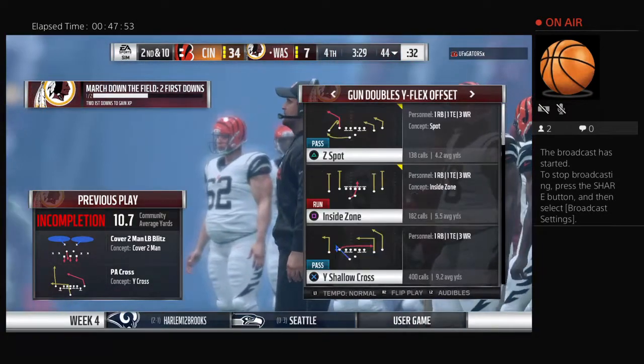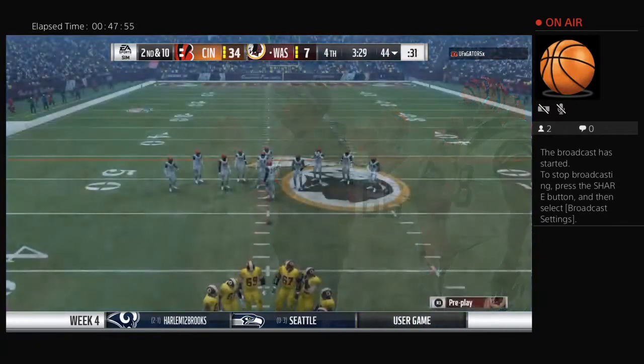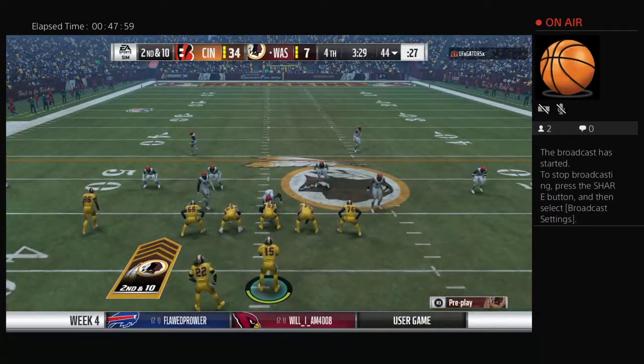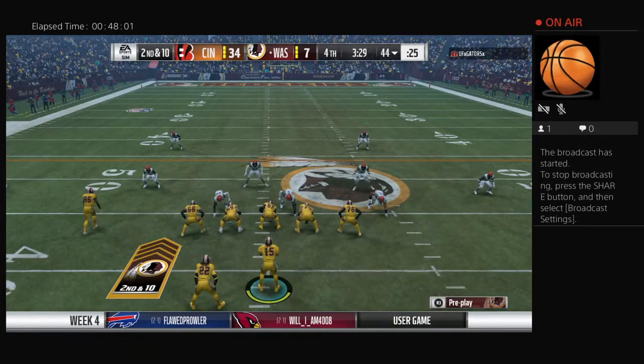This defense was definitely alert to the possibility of the deep ball, and they were more than ready for it. They've got the lead, 4th quarter. Maybe can expect more passes like that downfield. And on the outside, they're playing press coverage.